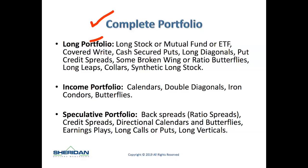It's an investor approach. Those are more neutral to bullish strategies: long stock or mutual fund or long an ETF, covered call, cash secured put, long diagonals, put credit spreads, some broken wing or ratio butterflies that basically have no risk or just profit on the upside, long LEAPS, collars, synthetic long stock, buying an out of the money call, selling an out of the money put. But these are all an intentional part of your portfolio.